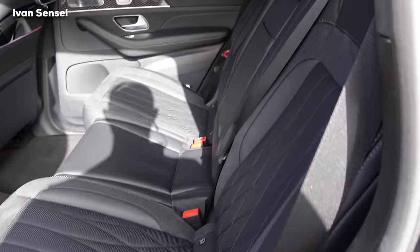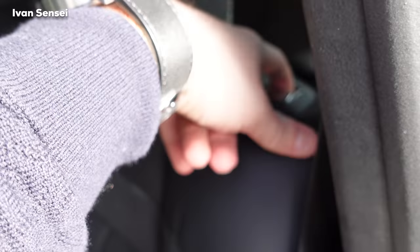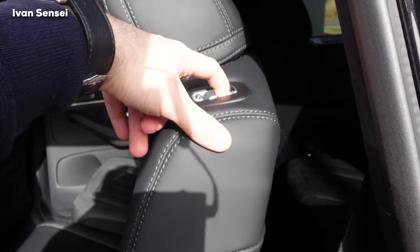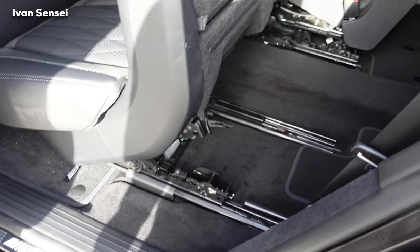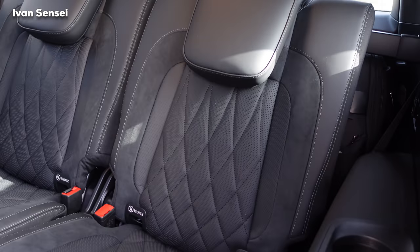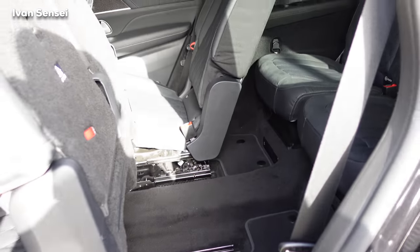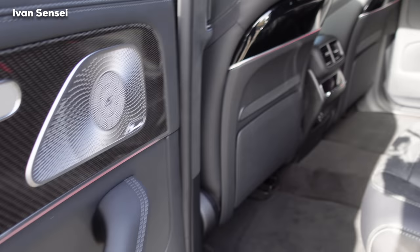Okay, so now let's check out the third row. So you can open it here with this button. So it's fully electric. So I sat once here. It is manageable to fit here. And I'm 187 centimeters or 6 feet and 2 inches. But most of the time the kids will sit there. And for the kids this is plenty of space. Illuminated AMG logo here. Heated seats here as well.